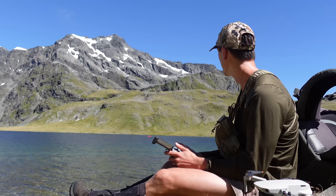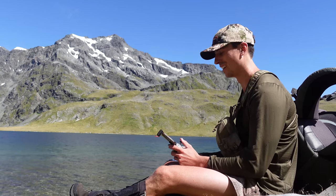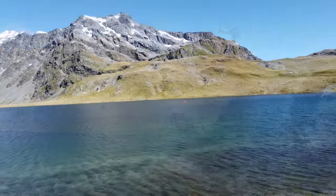We're just gonna be one of the first people to do this packraft route. Very surprised to be allowed to start it.